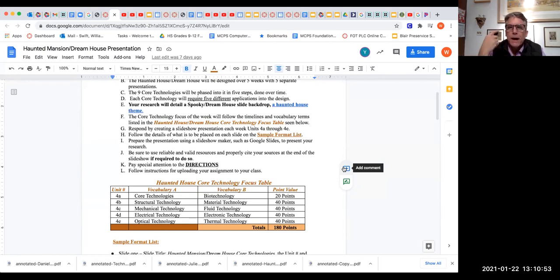My problem with my other class, with my AP Computer Science Principles, is code.org. I have no way to see when people turn things in.